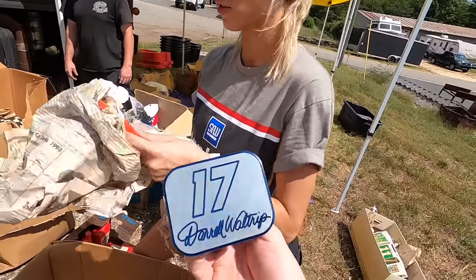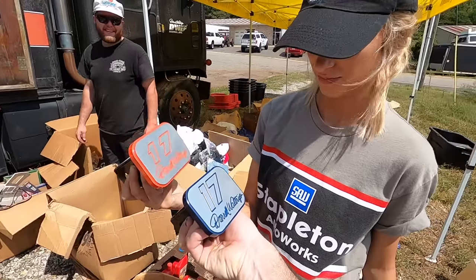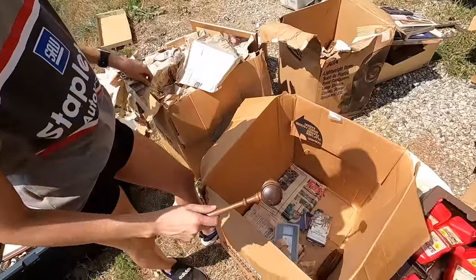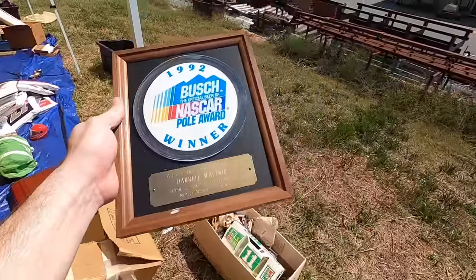Oh, it's orange. Looks like they didn't get the font right the first time. They had to redo it, and this is like the revision. Look at this Ducar. Buick. Hell yes. Is that the Honorable Bill Boner's gavel? Bill Boner? I declare you suck. 92 pole award. Martinsville.